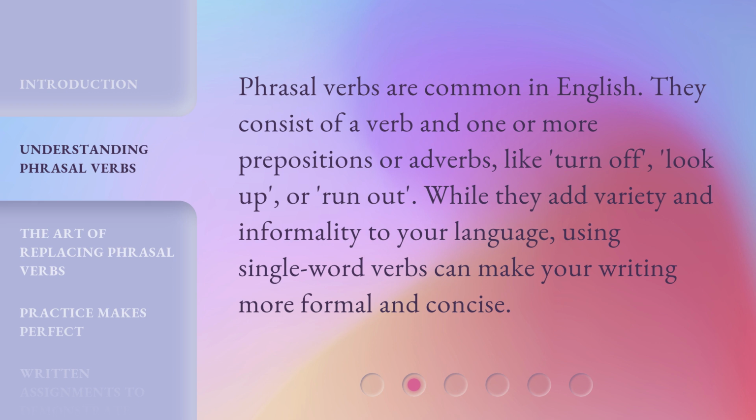Phrasal verbs are common in English. They consist of a verb and one or more prepositions or adverbs, like turn off, look up, or run out. While they add variety and informality to your language, using single word verbs can make your writing more formal and concise.